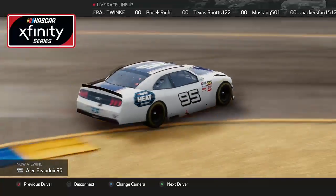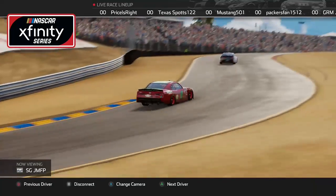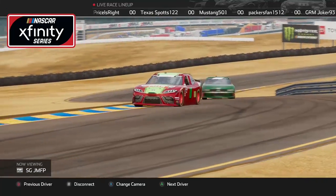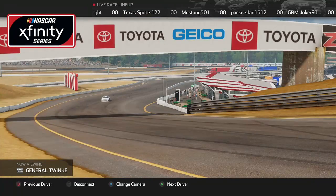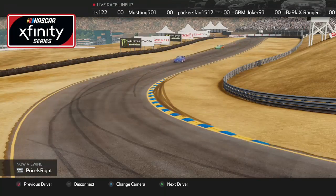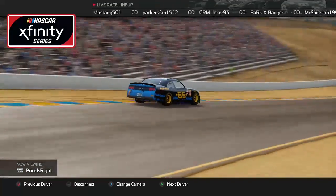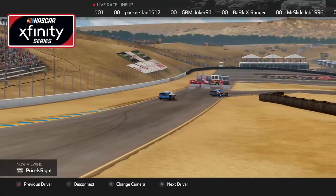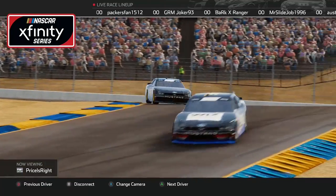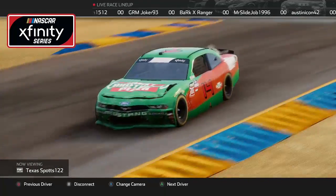95 still having that damage on screen. Not sure if that's real damage or not. We got the 28 car here of Upcountry SG and the 18. Got General Twinkie doing his thing in the 12. We got the Price is Right. Hopefully the price is right for that 89 car. Right now, not doing too bad at Sonoma.